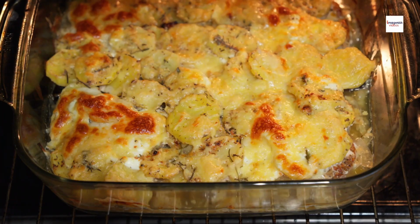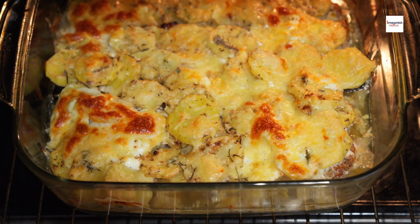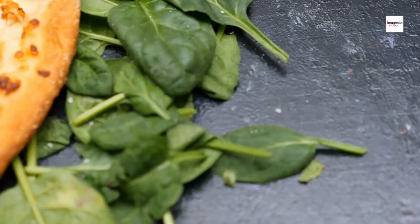Legend has it that during the Ottoman Empire, the Sultan would gift his guests with special borek filled with exotic ingredients like saffron and rose petals.